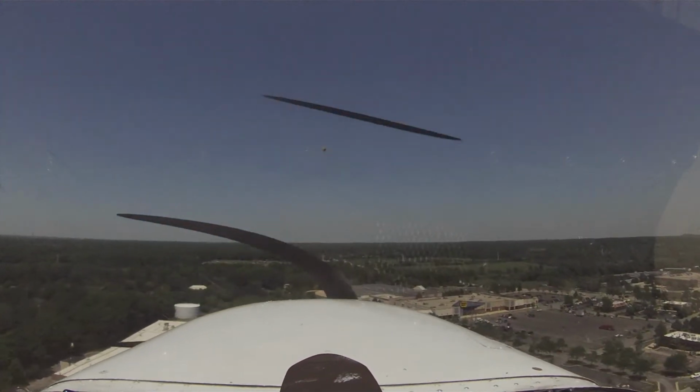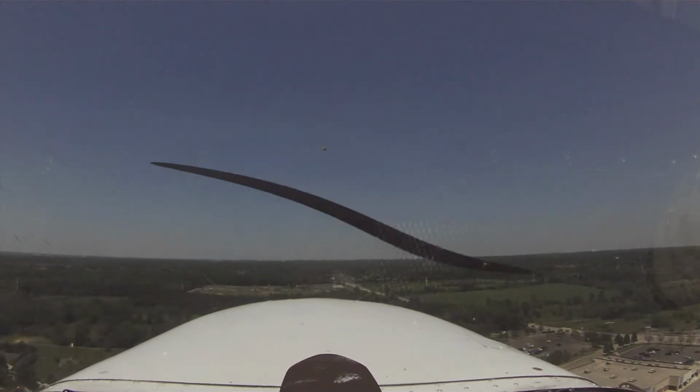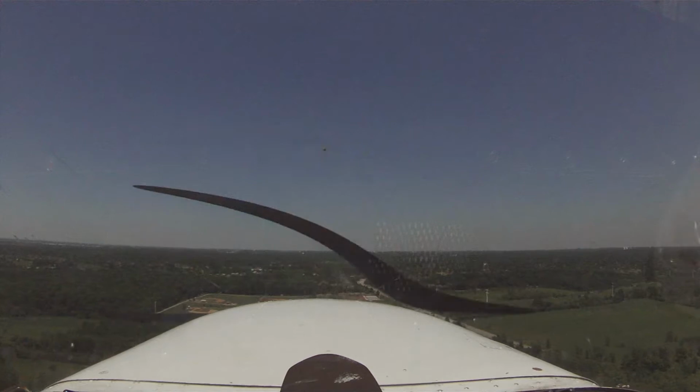Alright. Set up 1200, right? Yeah, that's within 300 feet of pattern altitude, and okay, then you can make your turn. And we're going to turn to the left, correct? Correct. Alright. I'll get that nose down just a little.